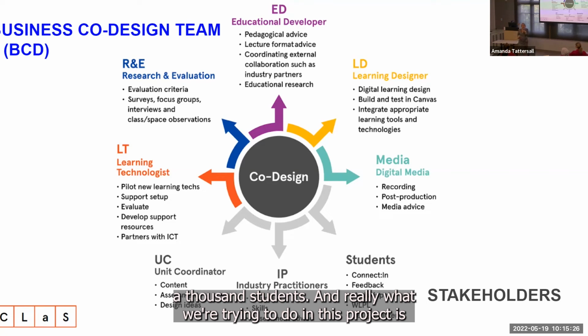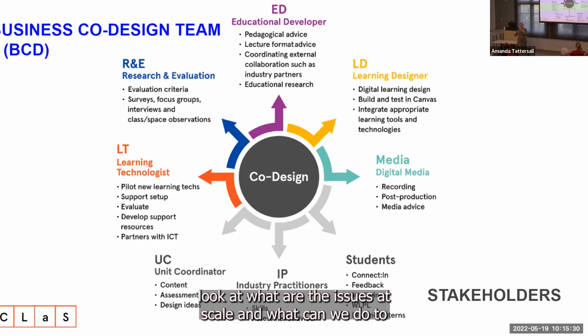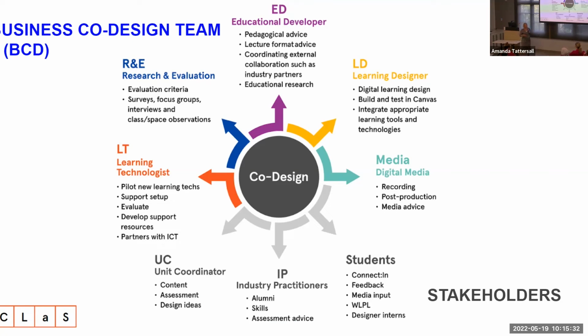Really what we're trying to do in this project is look at what the issues are at scale and what we can do to solve some of the issues, or co-design solutions to these issues. It is a complex project with lots of different people involved, but we're about 2.5 years in.